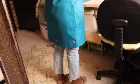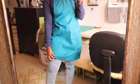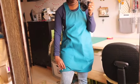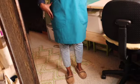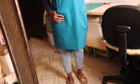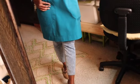I just played around with some paint just to see how it would look, and see if it would wash out. And it hasn't. That was years ago when I painted this. It goes down to right above my knees. It has about a 2-inch hem, and I'm wearing some ready-to-wear jeggings that I got from Walmart. These are, I believe, Time and True. They're in this stonewash denim.